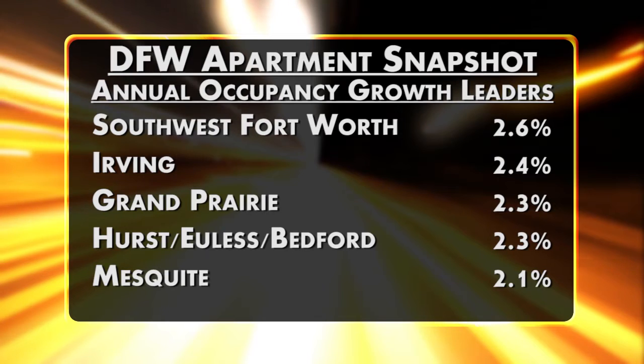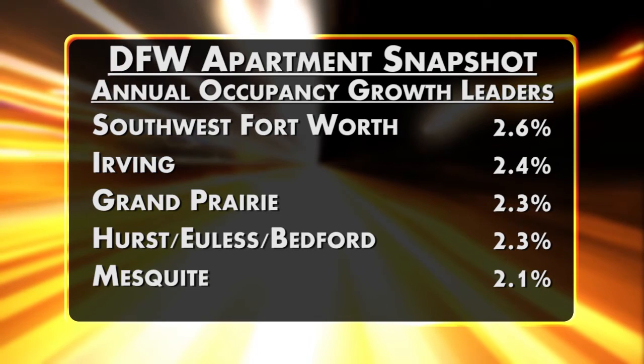And with occupancy now in pretty solid shape, essentially across the board, or almost so, rents are increasing at unusually high levels by DFW standards. Year-over-year rent hikes around 4.5% in each of the past 3 quarters and 4.3% specifically in Q2.